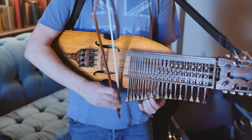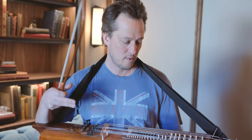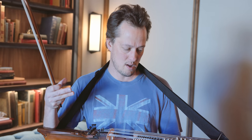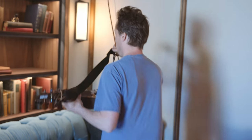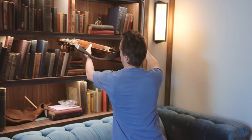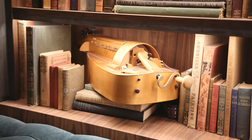It has a really beautiful sound. It's like a sort of a more resonant fiddle because of these strings. It sounds like you're in a big hall. And that's something I use quite a bit. This is a hurdy-gurdy.